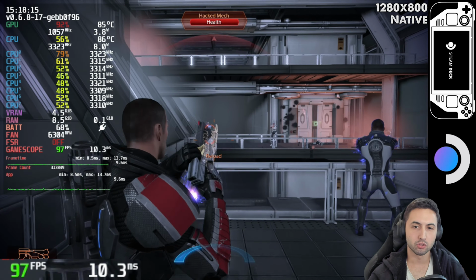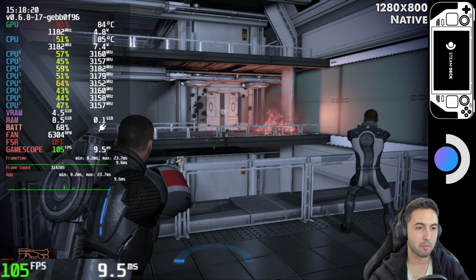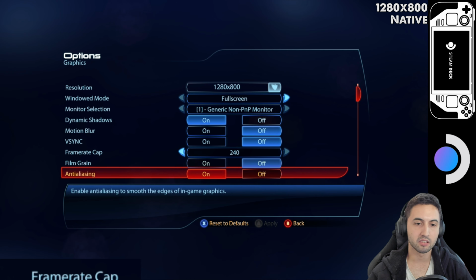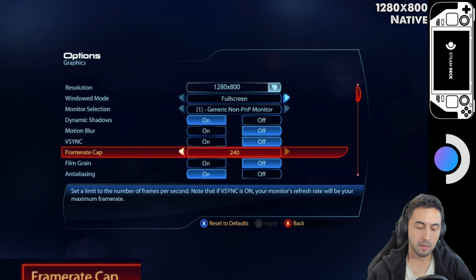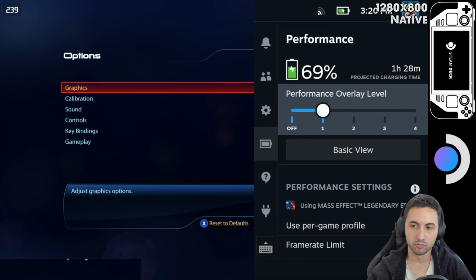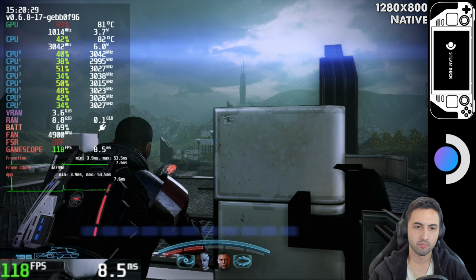So yeah, I think you saw enough of Mass Effect 2. Let's jump into Mass Effect 3. Be right back. And finally, Mass Effect 3. Again, highest settings, native resolution. But lock it to 60 for best battery life. And do not waste energy with 100 FPS in portable mode.